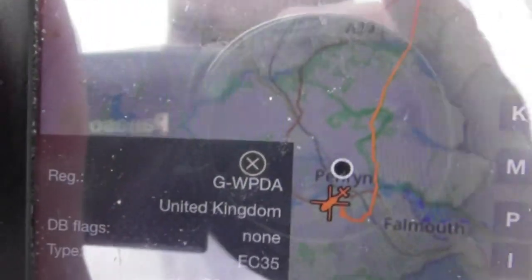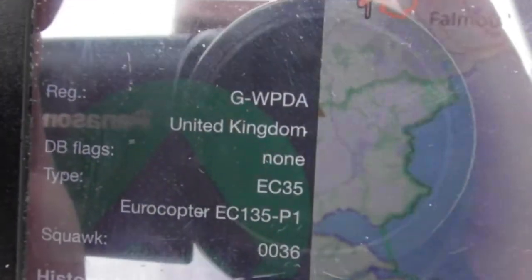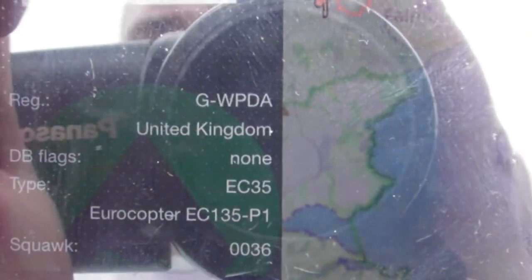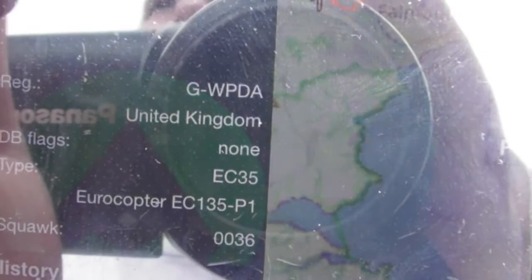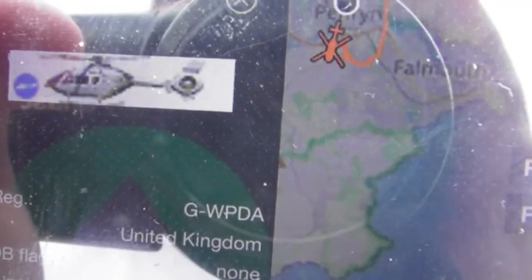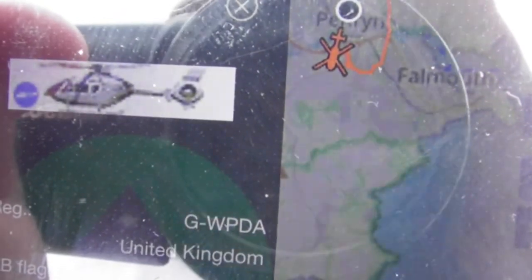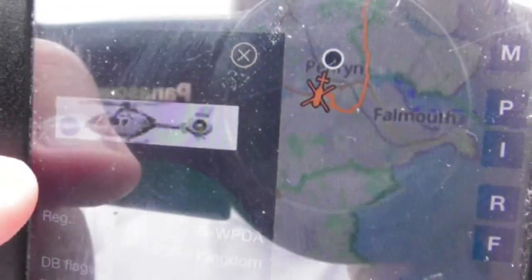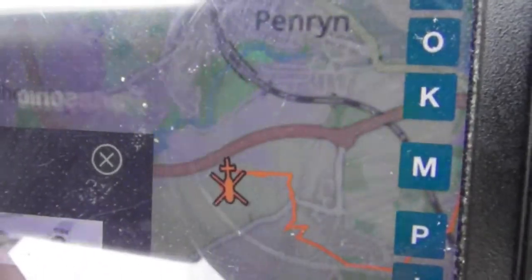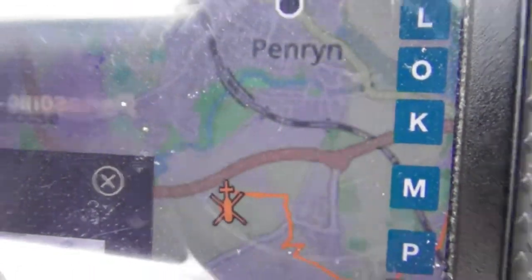Okay, I'm taking it that was the same helicopter we saw this morning. As you can see, that was the Eurocopter EC135 P1, one of the South Western power distribution helicopters operated by the electricity company. It's just come back to do another pilot check in the same place, but this time it's literally around near my place.